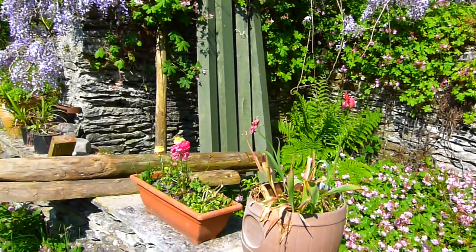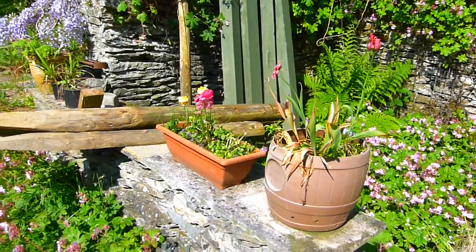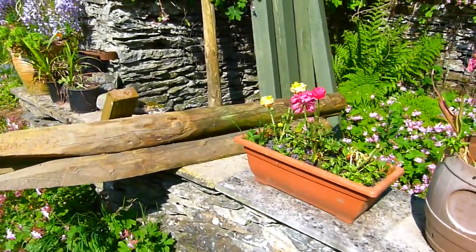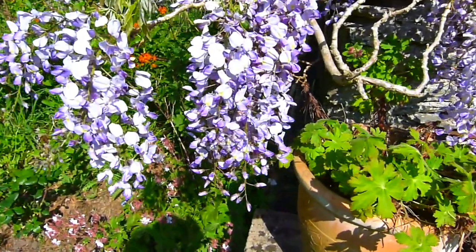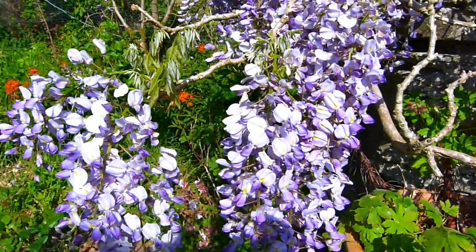But I did put some ranunculus in, but they don't seem to like it. Wasted my money on them. I'm not going to buy any more bedding plants. That's it now. I'm just going to have perennials. Isn't the wisteria gorgeous? Look at that. Beautiful. The bees seem to love it.